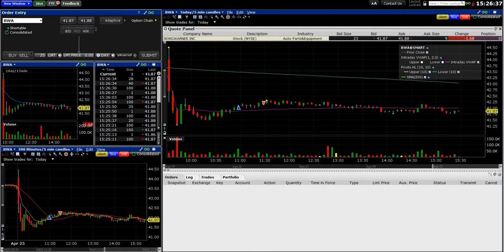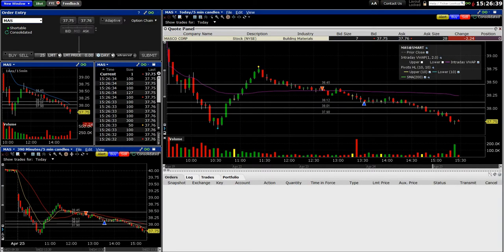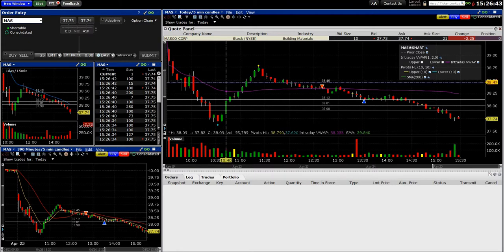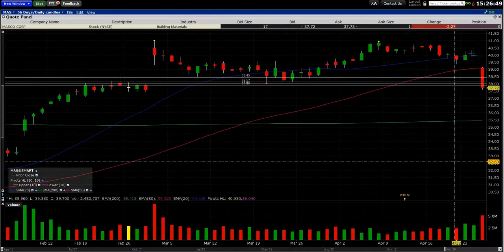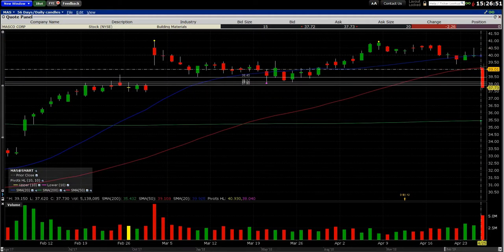But the one that I did do well on, which showed up in my gappers as well, was Masco Corp, building materials. So you can see this was another gapper. This is yesterday, and it gapped down here, and then it dropped significantly.